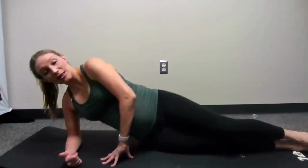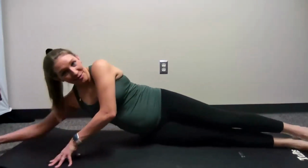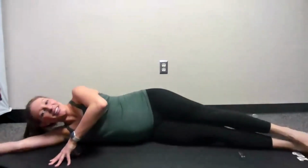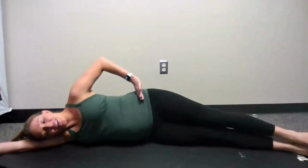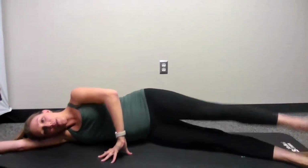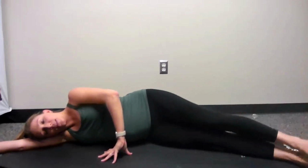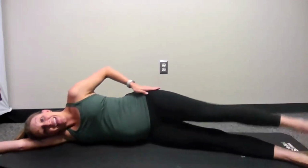From here, we'll lay it down all the way. We'll do our planks later. All right. We're going to lay it down on our sides, but the feet come forward in front of our body. Hand is in front of us for stability. Let's get moving with that top leg. Top leg starts to lift up about 6 inches or perhaps in line with our hip.